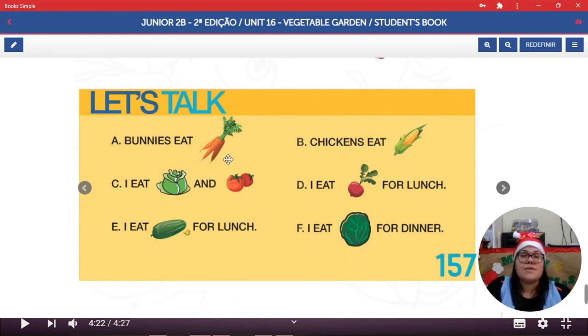Bunnies eat carrots. Os coelhos comem carrots. Chickens eat corn. As galinhas comem corn. I eat lettuce and tomato. Eu como lettuce e tomato. I eat beet for lunch. Eu como beet no almoço. I eat cucumber for lunch. Eu como cucumber no almoço. I eat spinach for dinner. Eu como spinach no jantar.